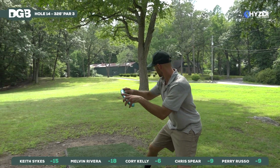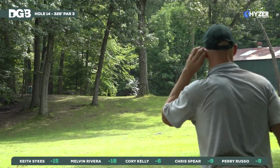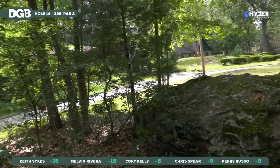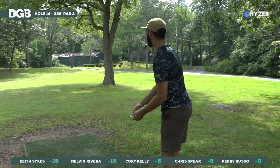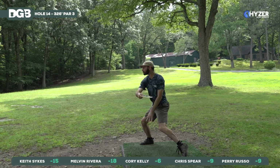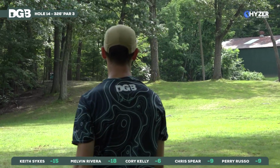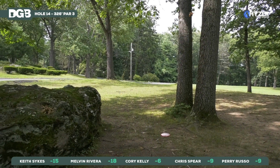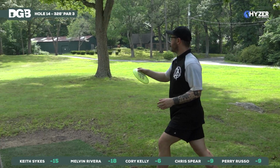This looks like that Firebird from Perry here. I like the height, nice and low. Play for the skip. Just a little too straight. Rock blocked. Yeah, bad kick as well. This is the FD3. Huck Lab FD3 out of Keith. Really nice height here. Good speed. He's aced it before. Just need to get a little in front of that rock. He's still going to have a good putt there, though.